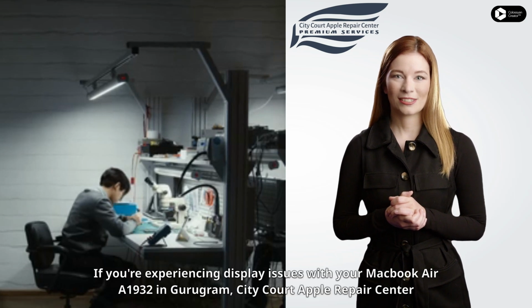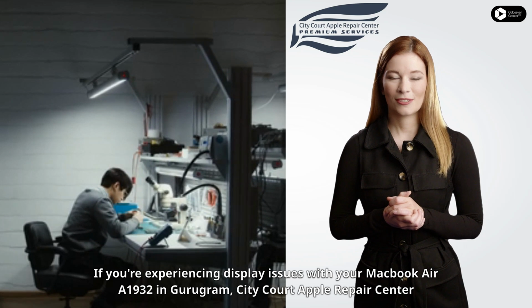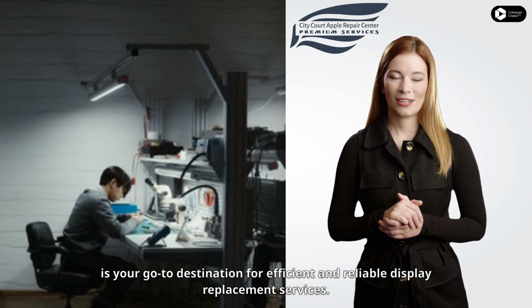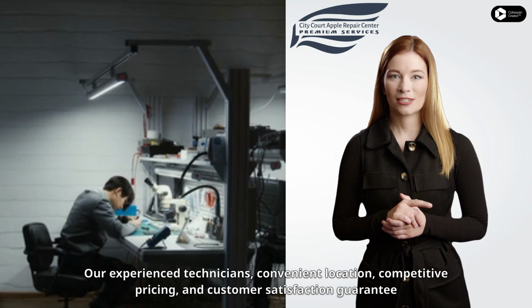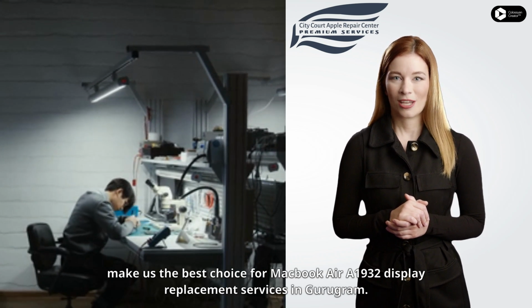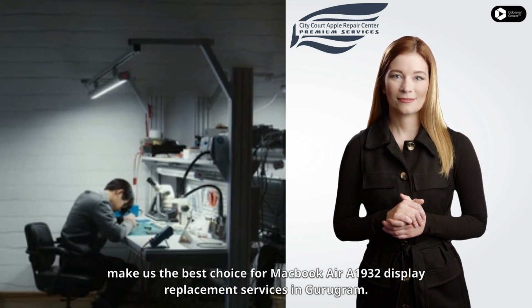If you are experiencing display issues with your MacBook Air A1932 in Gurugram, City Court Apple Repair Center is your go-to destination for efficient and reliable display replacement services. Our experienced technicians, convenient location, competitive pricing, and customer satisfaction guarantee make us the best choice for MacBook Air A1932 display replacement services in Gurugram.